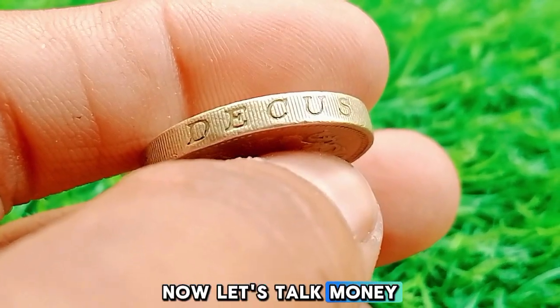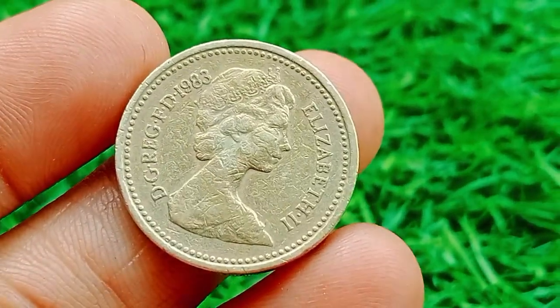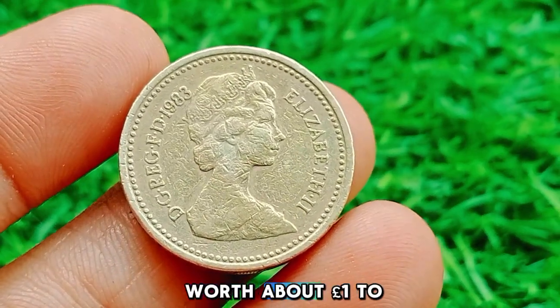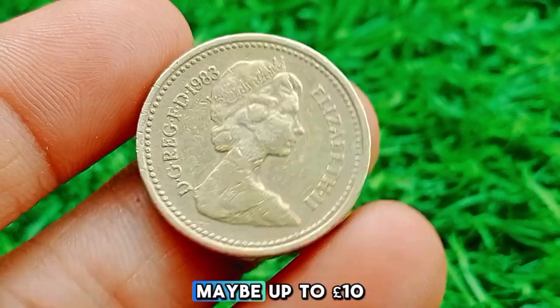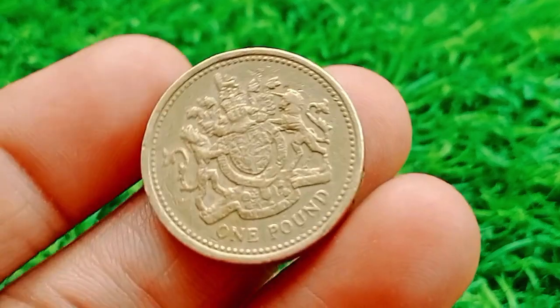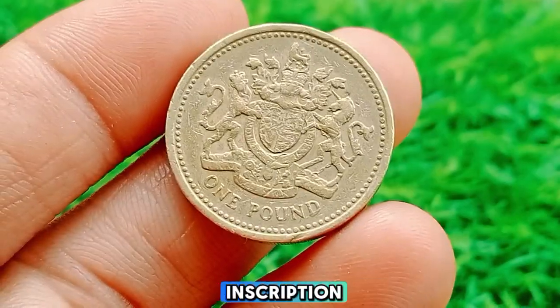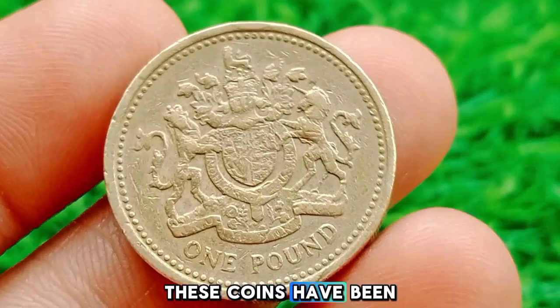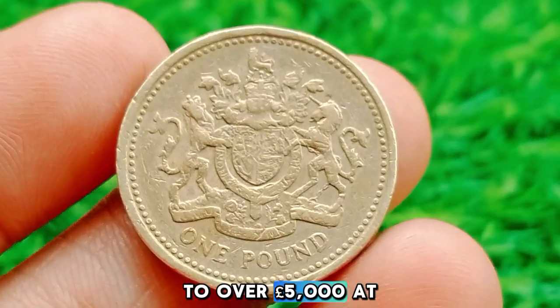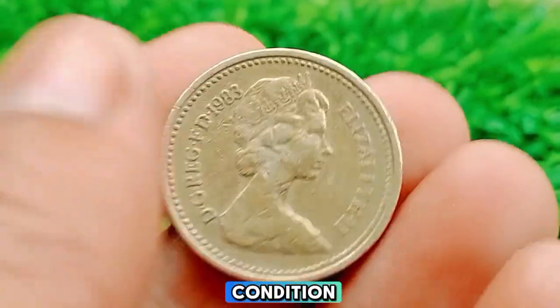Value of the 1983 £1 coin. Now let's talk money, big money. A normal 1983 £1 coin in circulated condition is worth about £1 to £2, maybe up to £10 if it's in uncirculated or proof condition. But the error version, with the wrong edge inscription? These coins have been known to fetch anywhere from £500 to over £5,000 at auction, and that's in moderate condition.